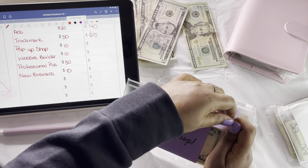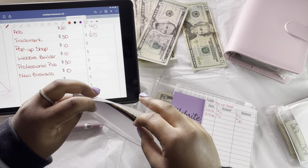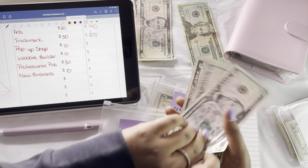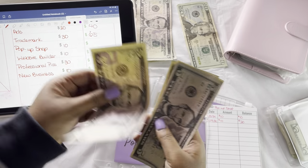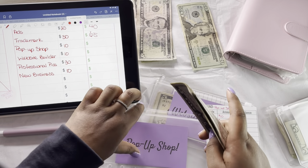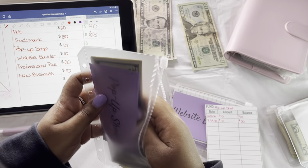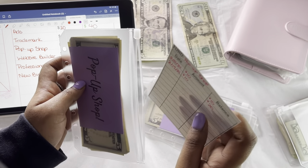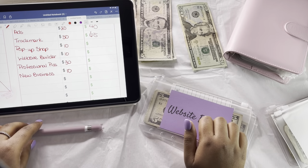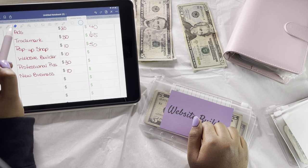In our pop-up shop envelope, we will be stuffing $10 today, but we currently have $20 in here. $5, $10, $15, $20, $25, $30. So in all we have $30 in our pop-up shop envelope. Okay, that was ugly.